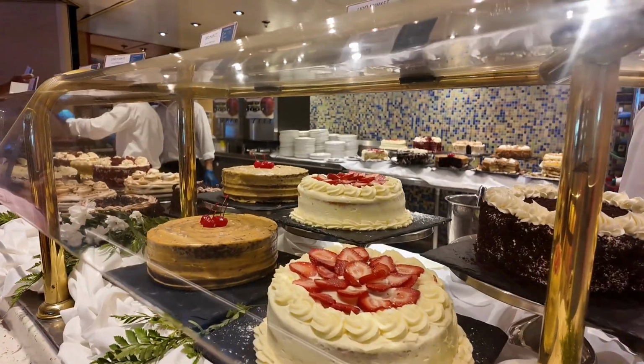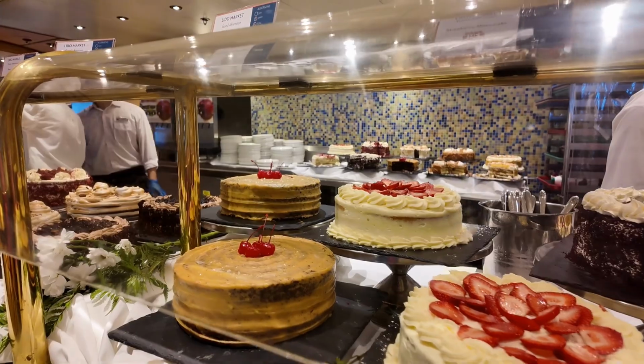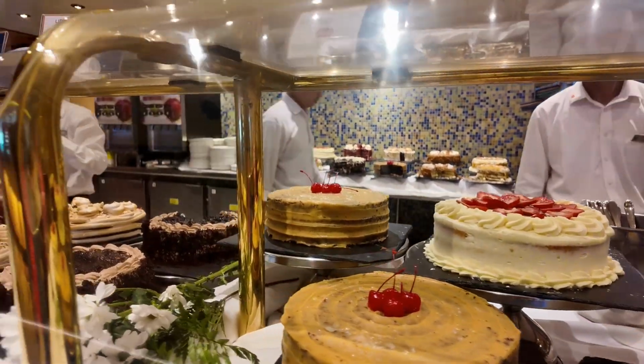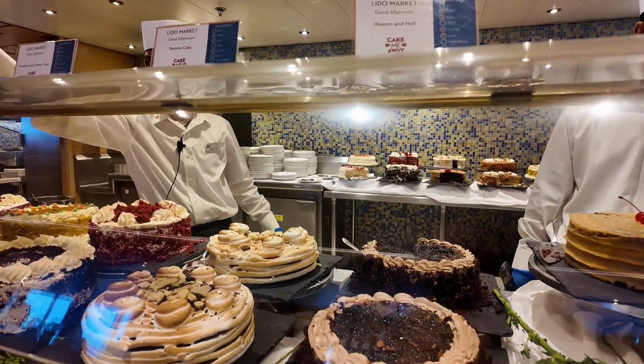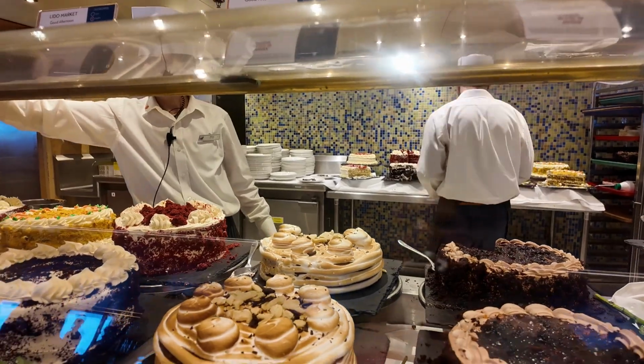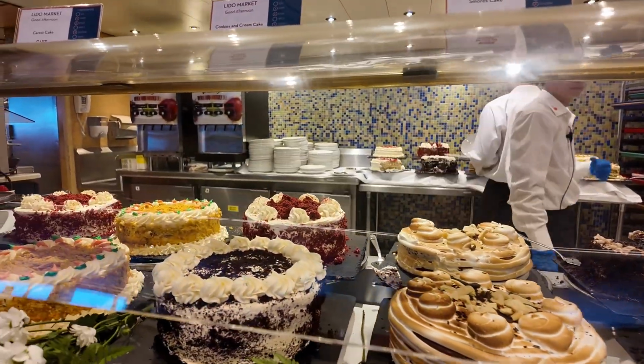After showering, breakfast, and enjoying a bit of time on the decks, we headed to the Lido Market at 11:30 for the Cake Me Away event. So many cakes! I had a slim slice of 4 different ones, all with chocolate, of course.